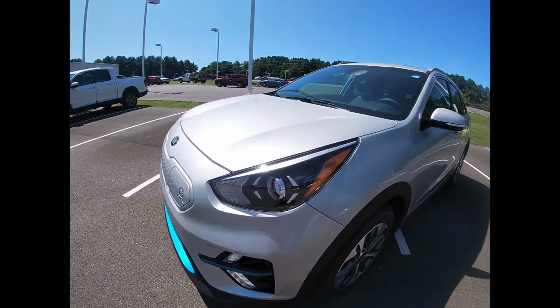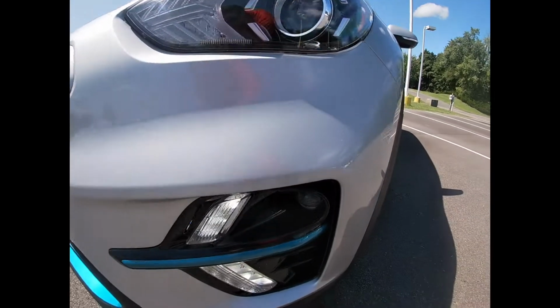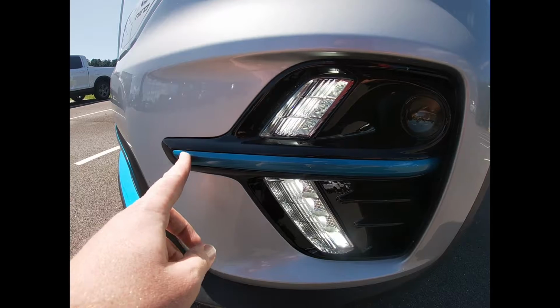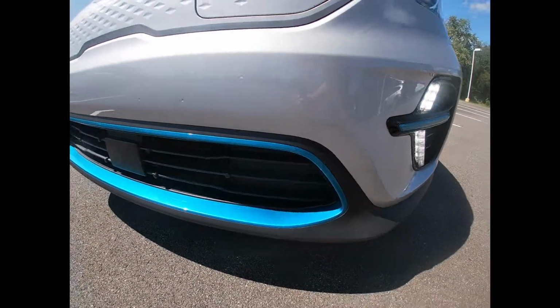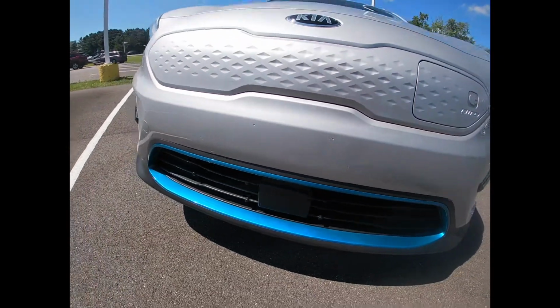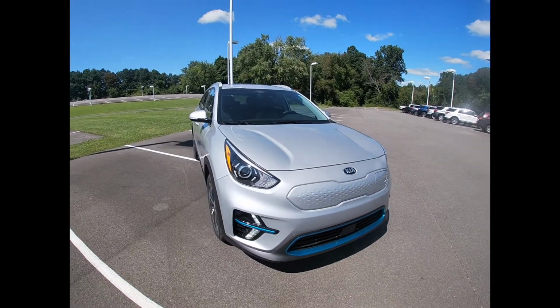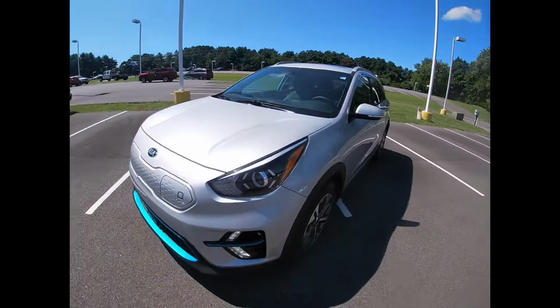This vehicle comes with projector beam headlights, turn signal there. You have a fog light down here, and then your daytime running lights are right there. And then you also have these blue accents that go around the vehicle. They're also here on this lower grille part that also has your radar sensor right there for some of your safety features in this vehicle. This one is a nice bright silver color. Let's go ahead and go around to the side of the vehicle here.